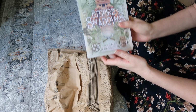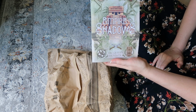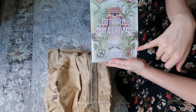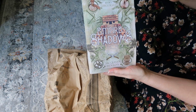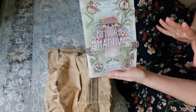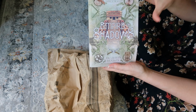And then the other book that I have added is this, Empire of Shadows. It's book 1 in Raiders of Arcania. I have never read anything by this author before. I have quite a breadth of books that I like. I like my cozy mysteries, I like romance, action, adventure, that kind of thing. And this is very much in the action adventure category.